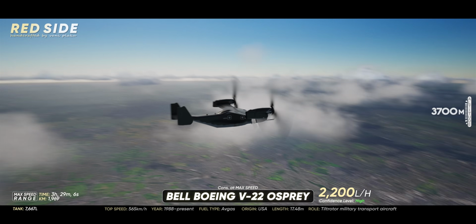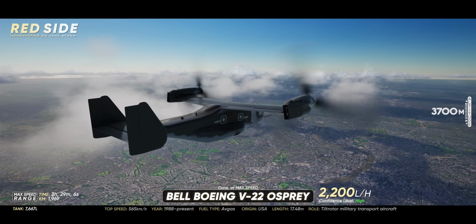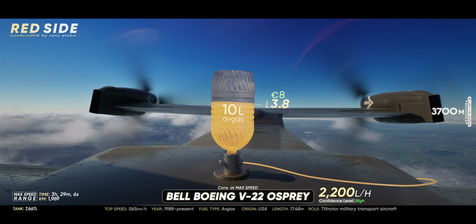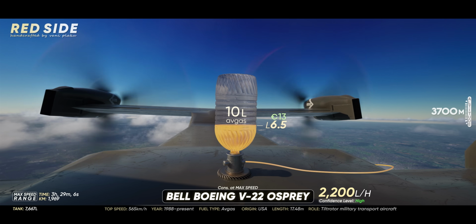The Bell Boeing V-22 Osprey is a tilt-rotor aircraft combining vertical takeoff with turboprop speed, consuming around 2,200 liters of fuel per hour, or about 0.61 liters per second.